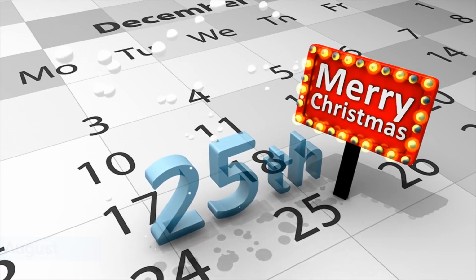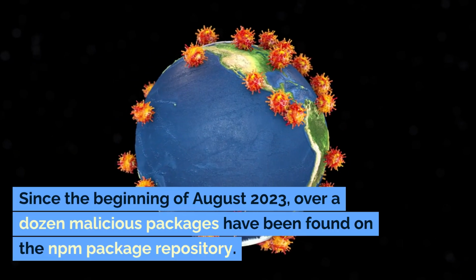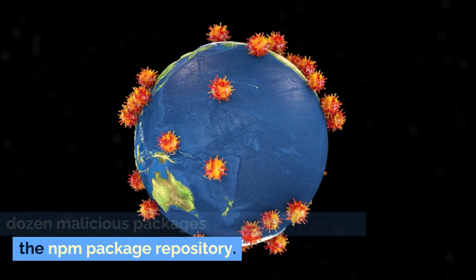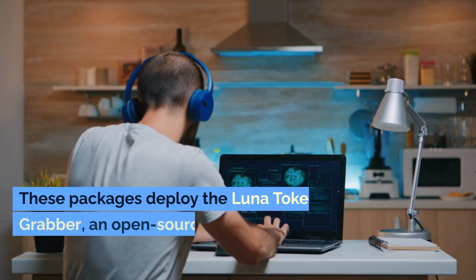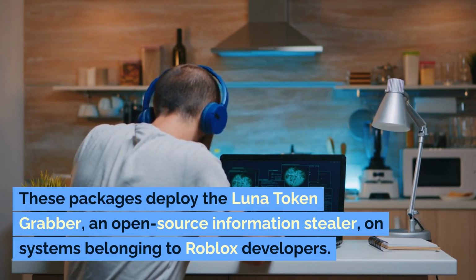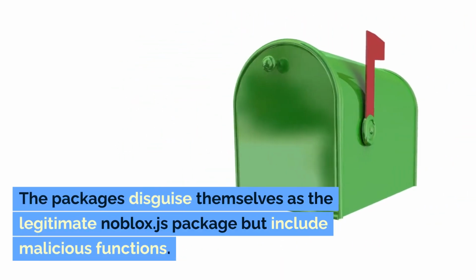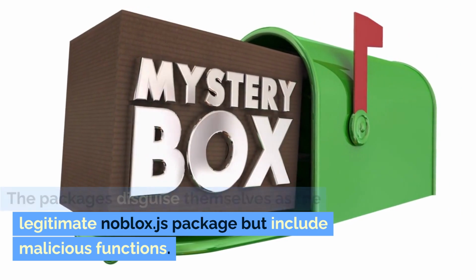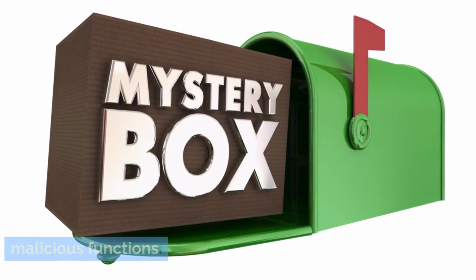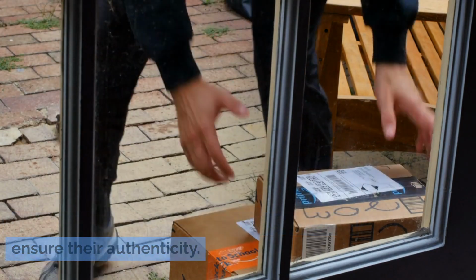August 23. Since the beginning of August 2023, over a dozen malicious packages have been found on the NPM package repository. These packages deploy the Luna Token Grabber, an open-source information stealer, on systems belonging to Roblox developers. The packages disguise themselves as the legitimate Noblox.js package but include malicious functions. Be cautious when downloading packages and ensure their authenticity.